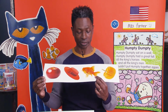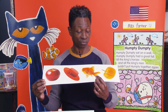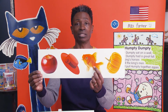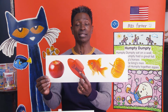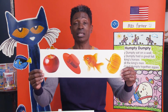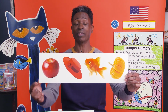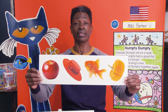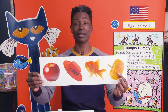We call it goldfish because it has some yellow, it has some orange, and it gives the visualization that it is gold, but it does have orange on the fish. The hat, again, is the color red, and the apple is red as well. So we have two objects that are red, apple and hat, and we have two objects that are orange, goldfish and pumpkin. Good job.